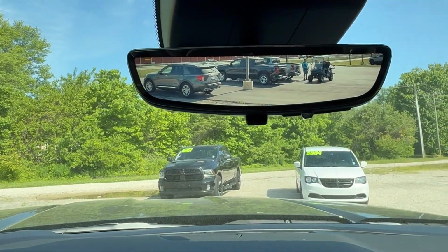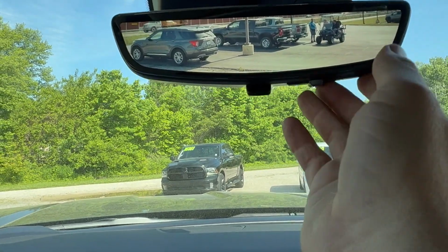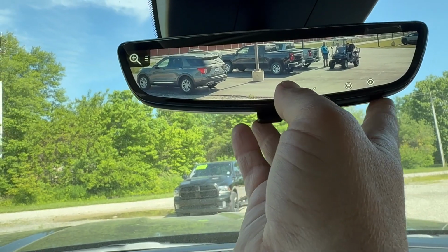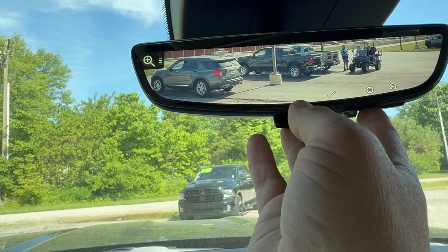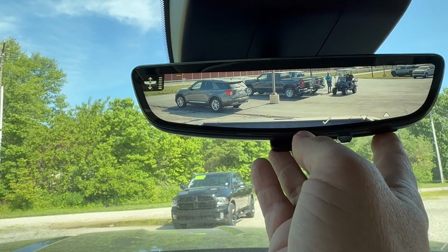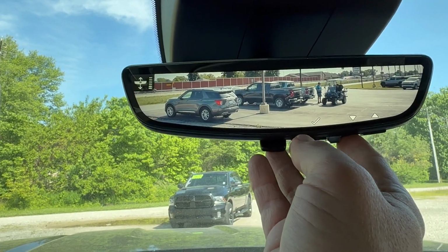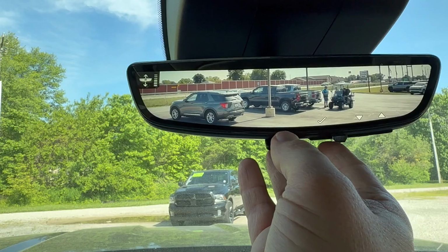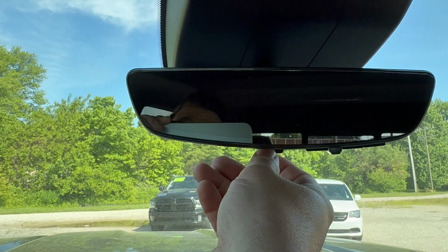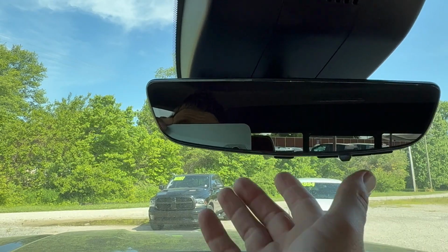Taking a look overhead, we do have our digital rear view mirror. So by selecting this button here, we can do our brightness. We can also do our magnification, so we can do back and all that kind of stuff there. And then we can also raise the view up and raise the view down. And then we can flip what looks like the auto dim lever, and it's just a normal glass mirror at that point.